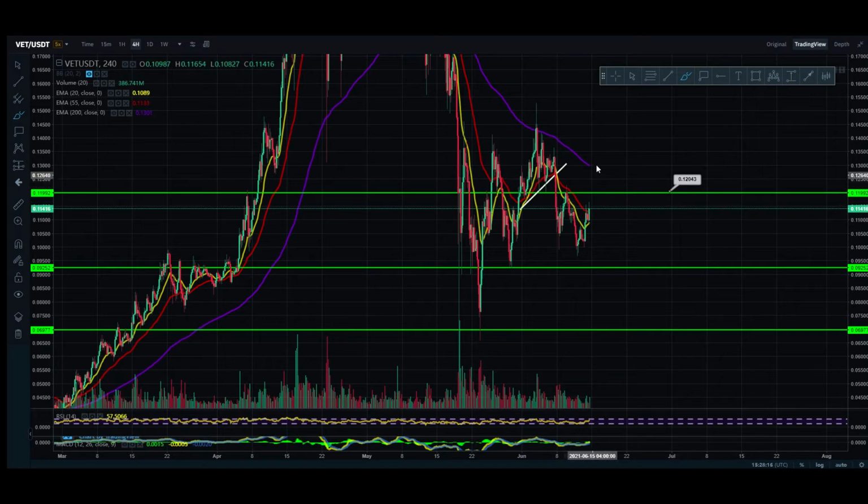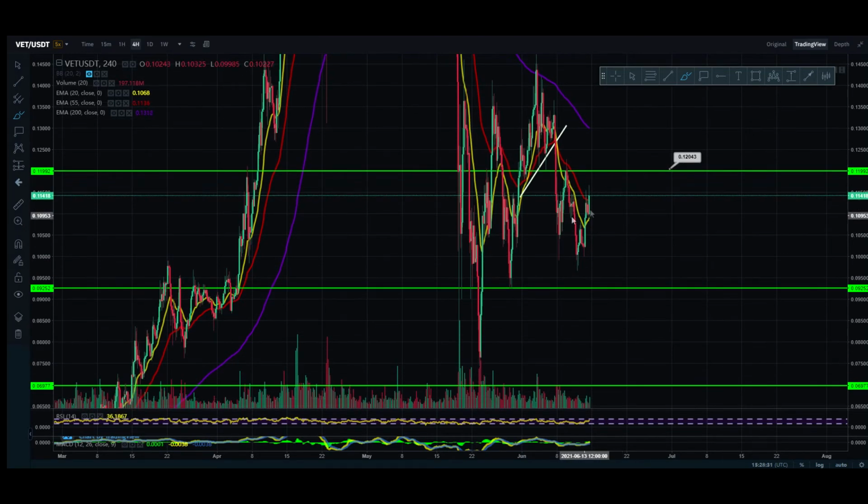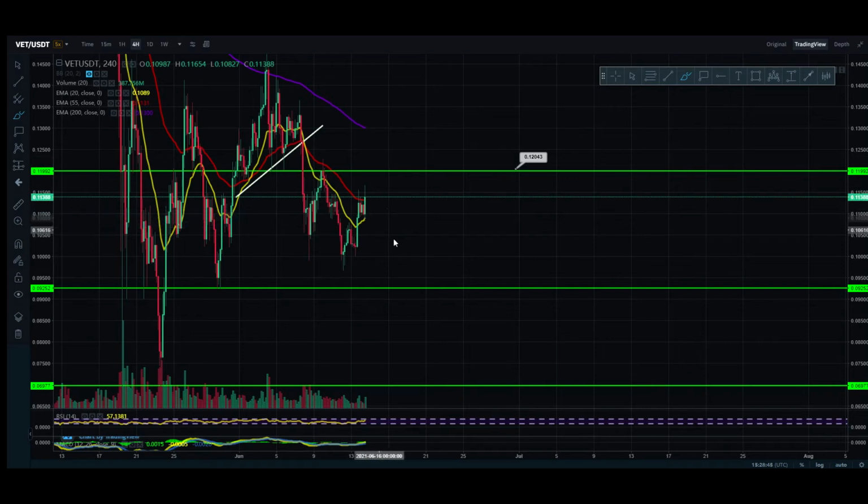So if you were to sell this 12-cent resistance, then I would buy back in off the 55 EMA if we don't get a bullish cross by that point. If you see us coming for that bullish cross, guys, then I would wait. I wouldn't get into any trades because as you can see right now, the 20 EMA is starting to curl to the upside for that bullish cross. That is what we want to see. So I would wait and not get any trades done at the moment with the Vechain.